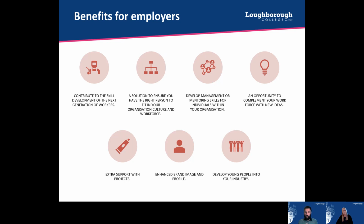And one of the big ones is really developing young people. We fully understand that there are sectors with skill shortages or challenges. So what T level is really for is helping bridge that gap, and an industry placement is bridging the gap between education and employment. Some really great opportunities.